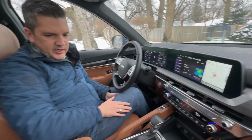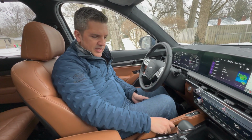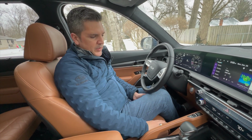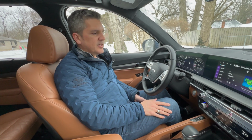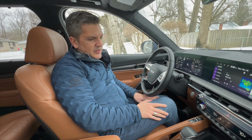This has the terracotta colored interior. So pretty much everything below the dashboard is this nice, beautiful saddle brown color. The Napa leather seats feel expensive. They're heated and ventilated up front, heated and ventilated in the captain's chairs in the second row, and there's also a heated leather wrapped steering wheel. So some really nice features there too.